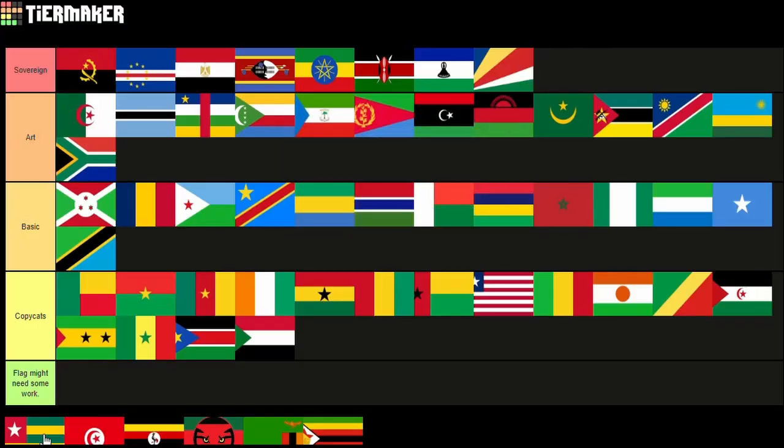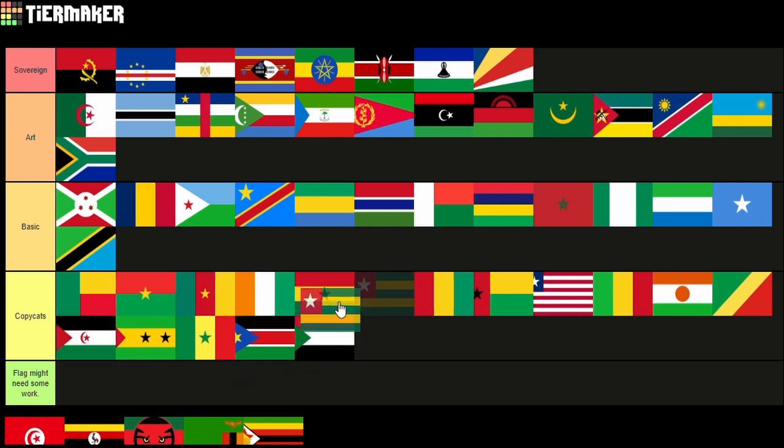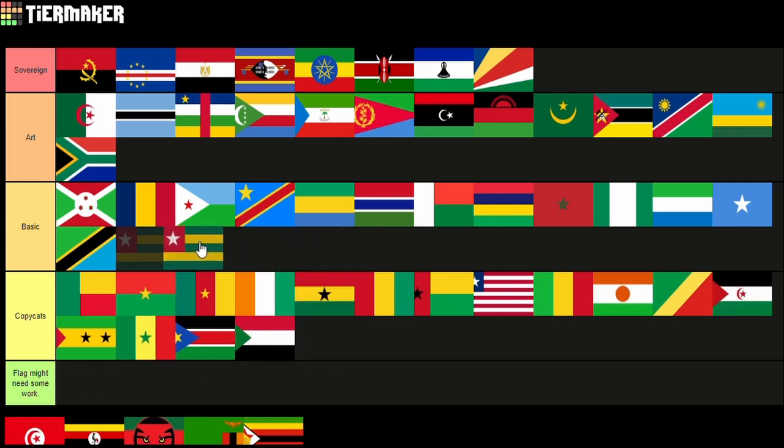And I believe that this flag does enough to make me not feel like it was copying anybody else's assignment, unlike most of the other flags that borrow the Pan-African colors. So for that reason, this flag will not end up in the copycat tier and instead places Togo into the basic tier.